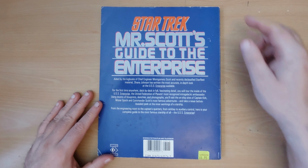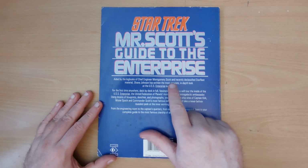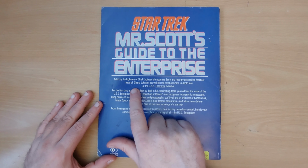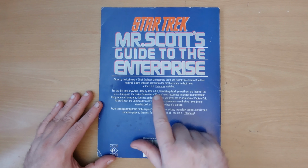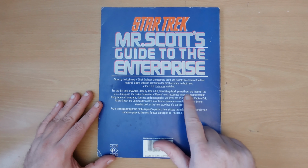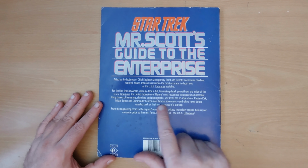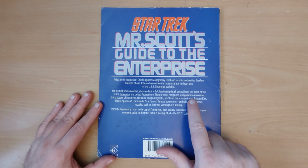But let's have a look at the back cover. So, Star Trek, Mr. Scott's Guide to the Enterprise. Aided by the logbooks of Chief Engineer Montgomery Scott and recently declassified Starfleet material, Shane Johnson has written the most accurate, in-depth look at the U.S.S. Enterprise available. For the first time anywhere, deck by deck, in full fascinating detail, you will tour the inside of the U.S.S. Enterprise, the United Federation of Planets' most recognized intragalactic ambassador.